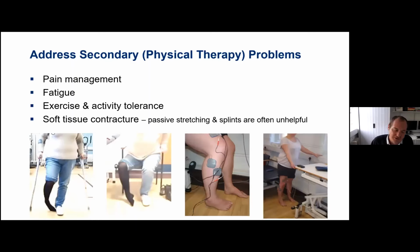Something that works for some people is using electrical stimulation. So the electrical stimulation here helps to pull the foot into a better position. Not everyone can tolerate it, it doesn't work for everybody, but it's worth asking a physiotherapist if you can try some electrical stimulation if you're having muscle activation problems, muscle tightness problems.